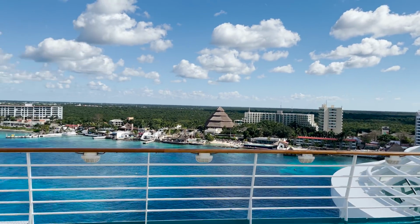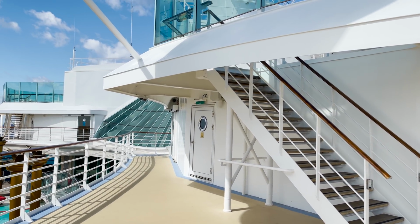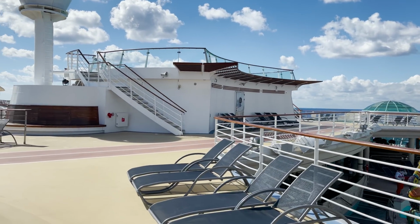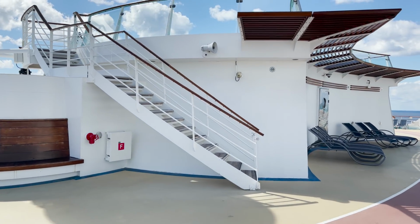Now I did want to point out, you'll see these stairs behind us. They are on both sides, starboard and port. Those technically head up to deck 13. We'll get to that in just a little bit. Now as we proceed forward here, I wanted to point out that there is another set. Or I said proceed forward, we're actually going aft. I'm sorry, heading aft. Did want to point out a couple things.